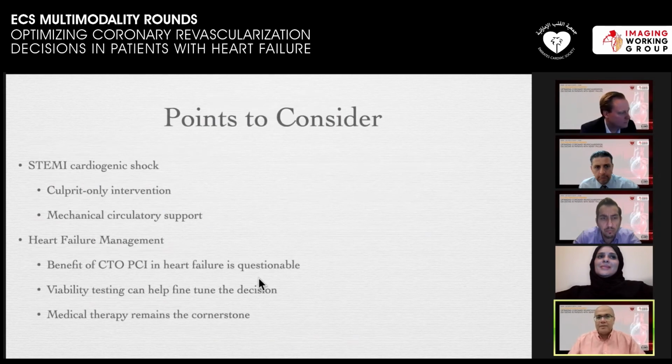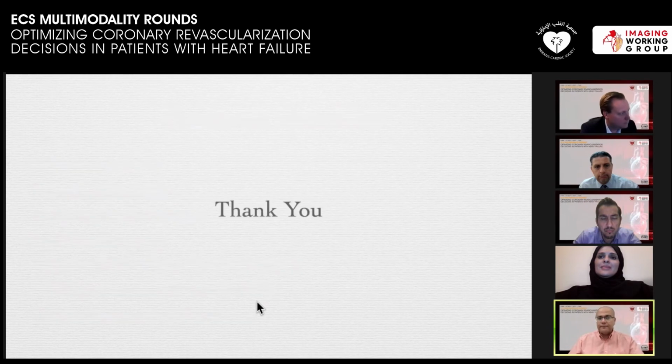So these are the points to consider. In STEMI and cardiogenic shock, culprit-only revascularization is important. Trying to achieve complete revasc in the acute phase, of course, is associated with more renal failure and higher mortality. Support devices in cardiogenic shock, there's no question about it. As for heart failure management, the benefit of CTO PCI is questionable. Viability testing, of course, can help fine-tune this decision, and medical therapy remains the cornerstone. Thank you.